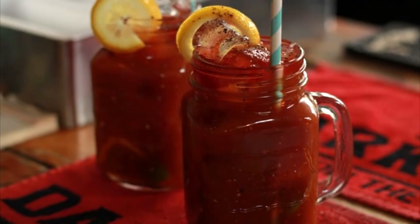Ingredients: 2 cups of tomatoes, ½ cup of tomato juice, 1/4 cup of apple juice, ½ cup of carrots, ½ cup of celery. Hot sauce to taste. 2 cups of ice.